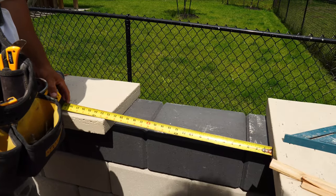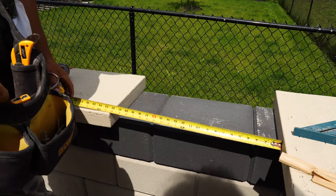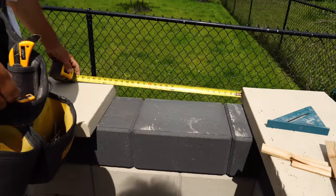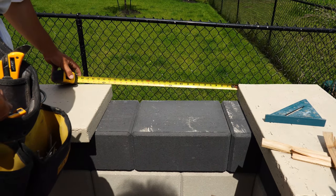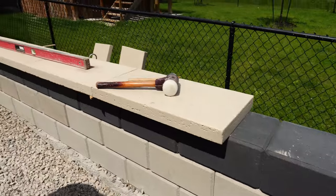Because these pieces are not square, let's see how bad off we are all the way here. 22 and an eighth, and that's 22 and a half. Again, the typical quarter inch out of square.